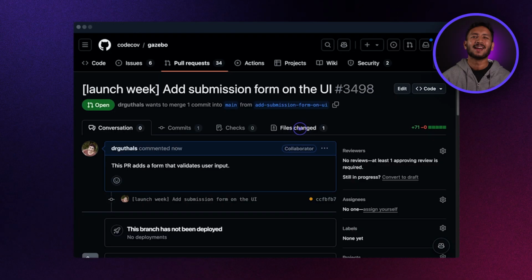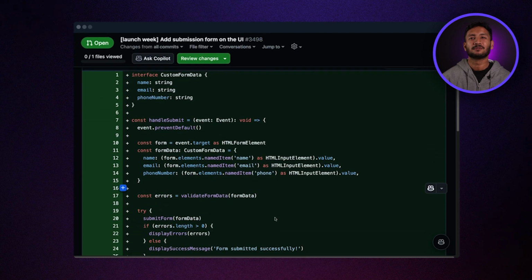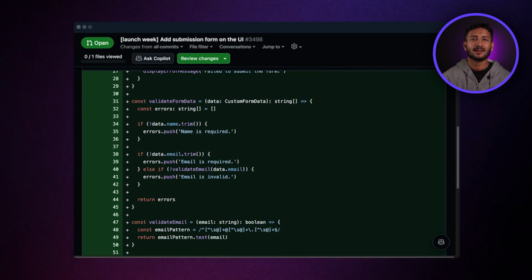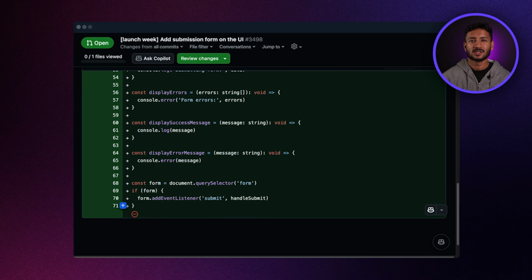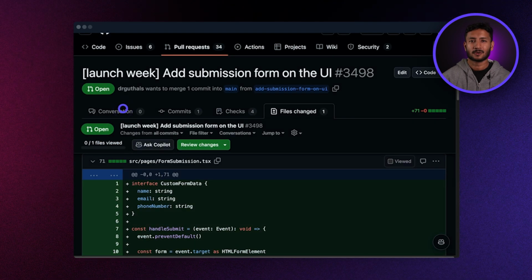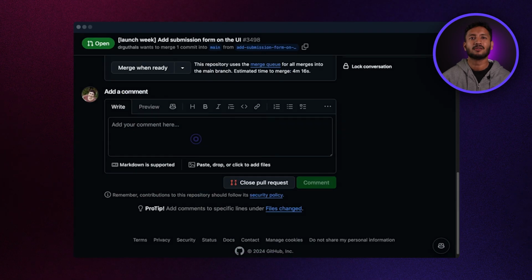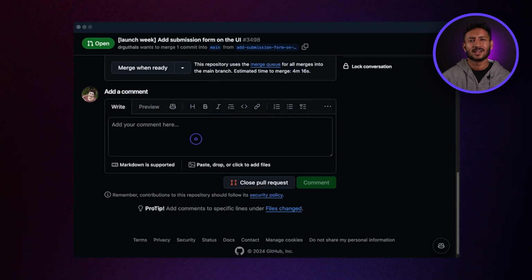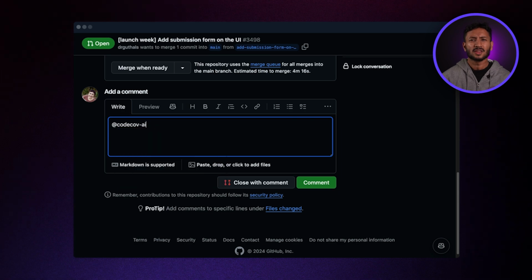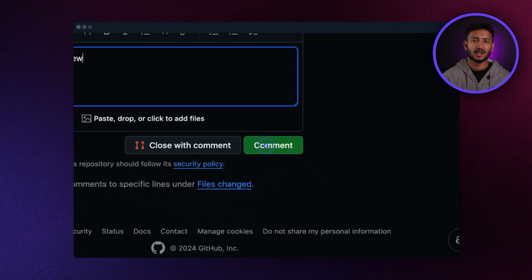Let's start with AI PR Review. Here, we have a pull request that proposes a few changes on the UI. It adds an event handler for a form submission and some logic that details what happens when it is invoked. From here, we can call the CodeCov AI assistant to review our PR by simply mentioning it in a comment. Within a few seconds, the reviewer will have feedback on these changes ready to go.